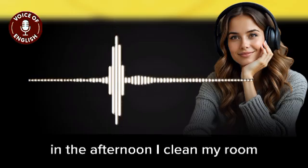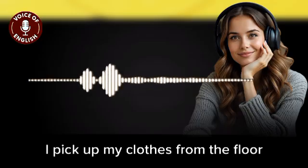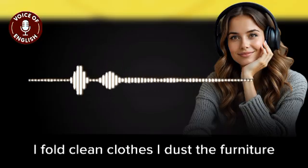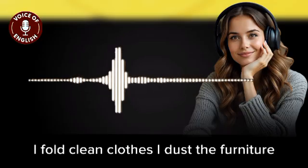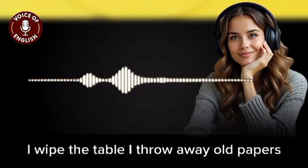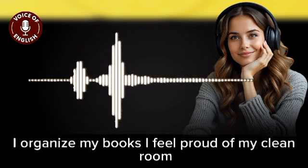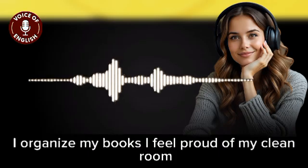In the afternoon, I clean my room. I pick up my clothes from the floor. I fold clean clothes. I dust the furniture. I vacuum the carpet. I open the windows. I wipe the table. I throw away old papers. I organize my books. I feel proud of my clean room.